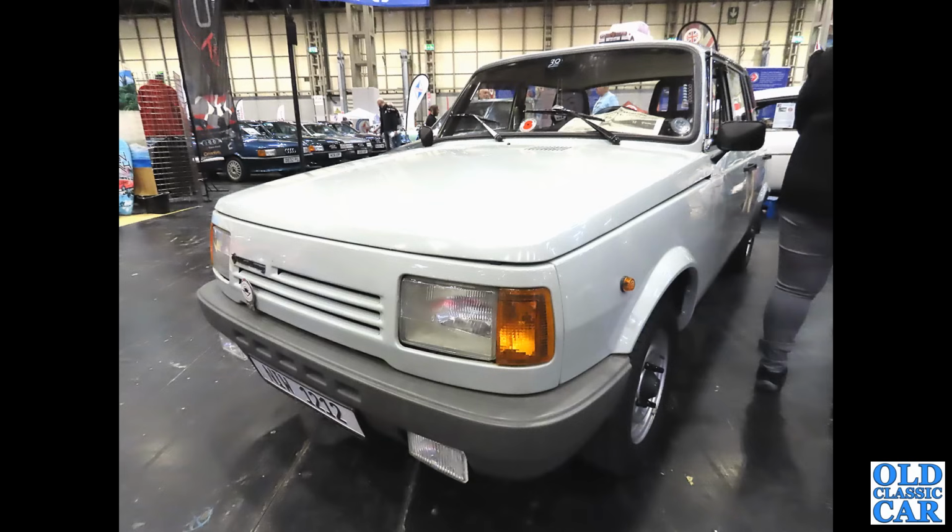Ah, there we go, there's that Wartburg that we keep seeing in the background of the photographs. Quite a rare survivor. You don't see many of those here in the UK. They weren't that common even in the day. And I'm guessing this one's probably been imported more recently.